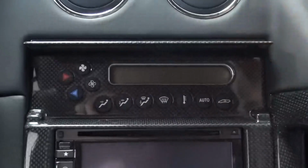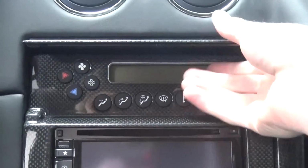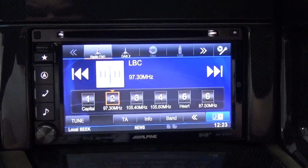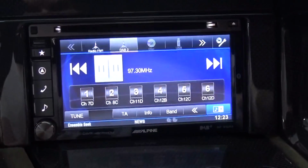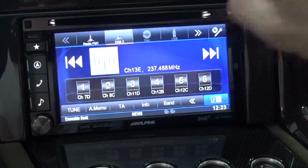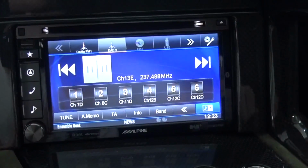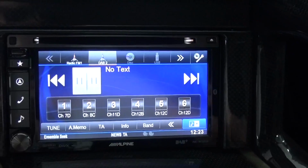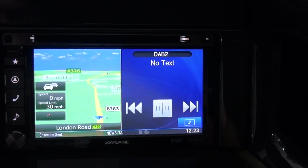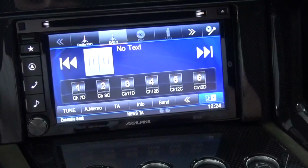Below the two central air vents is a carbon lid that can be pushed up to reveal the air conditioning and ventilation controls. Below this is an Alpine TFT screen with the CD player above it. Here we can control the DAB radio, CD and USB media, as well as the sat-nav and telephone connections.